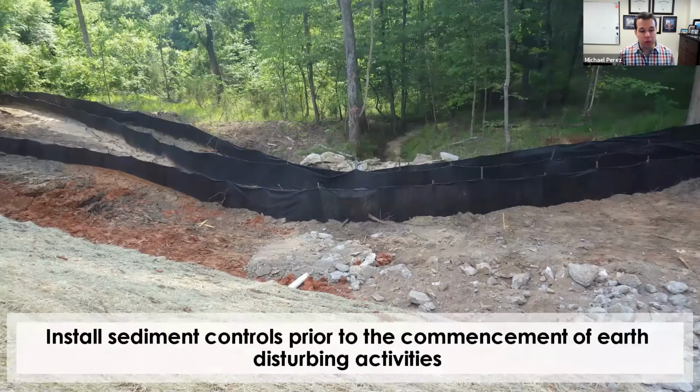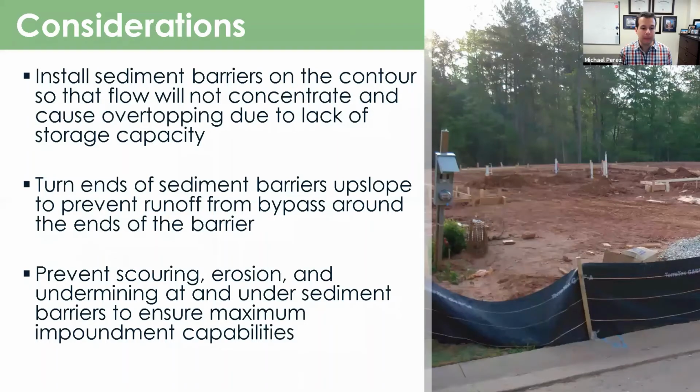An important item to note is that when you're using sediment barriers, these should be installed early on in the construction period before any major earth disturbing activities have begun. So the permit does allow you to clear small amounts of area if you're installing sediment barriers or if you're installing your sediment basins and your track out control systems. But you cannot start disturbing a large amount of land until you've had those controls installed.